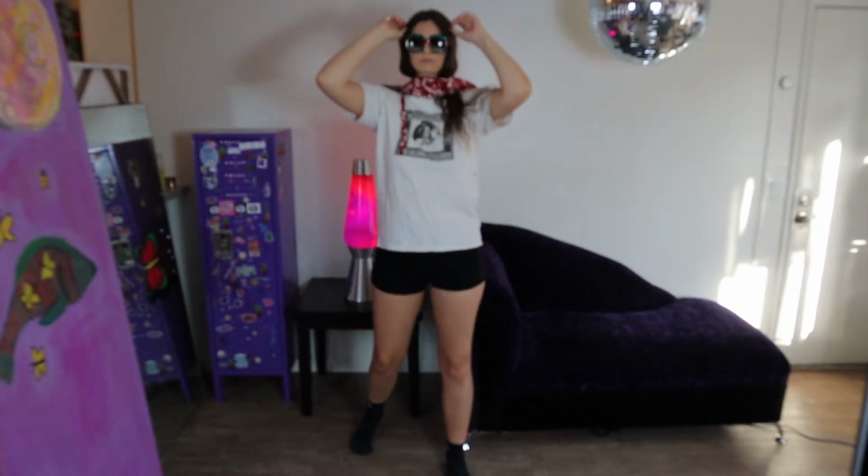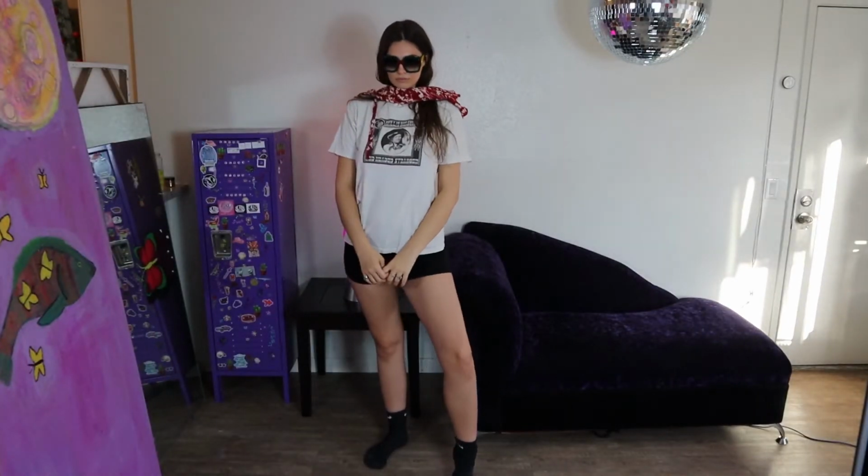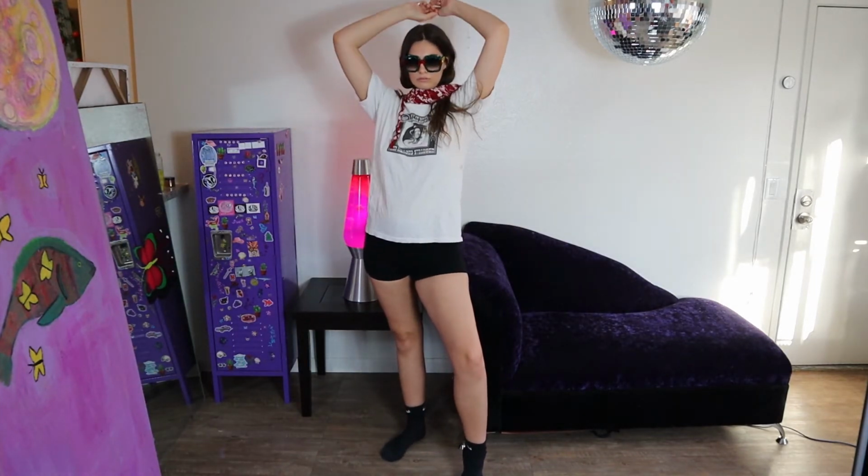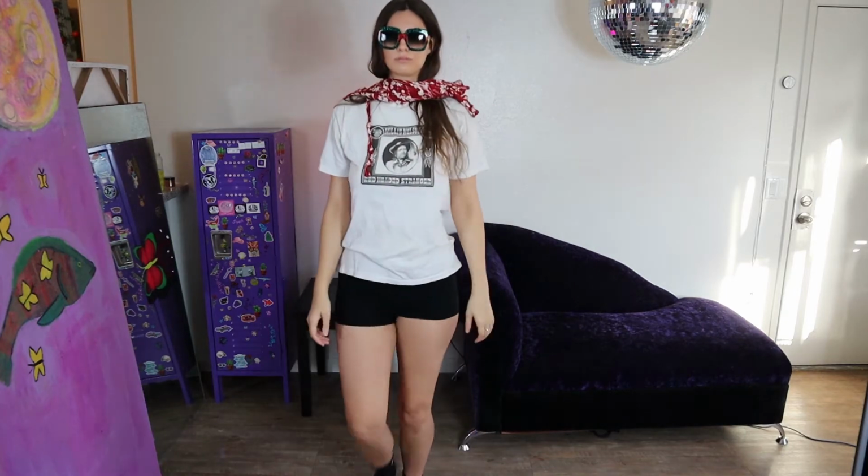So next I styled the dress as a scarf. I really love the color that this dress is. I think it makes for a perfect statement scarf. And then I just paired it with some sunglasses that I really felt completed the look.